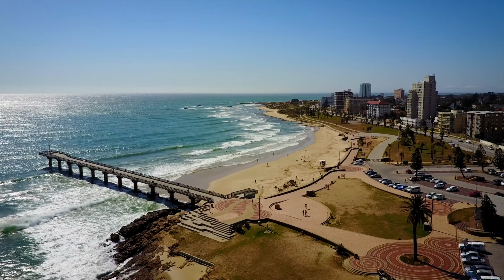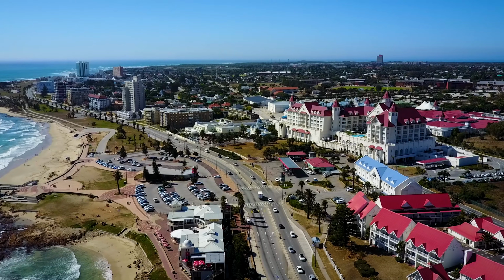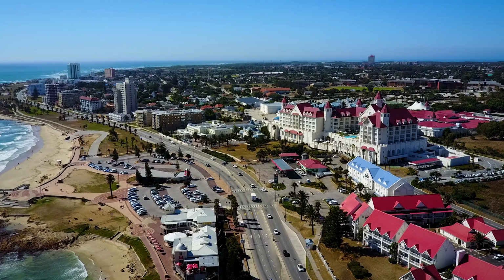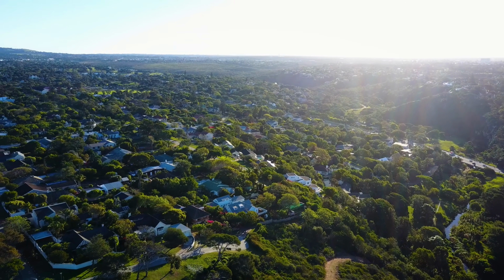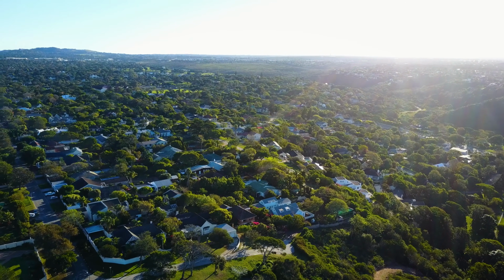And our final destination today, at the end of the garden route, is Port Elizabeth. This is by far the biggest city in the garden route, with more than 1.4 million people, but still considered a very small city compared to other South African cities.